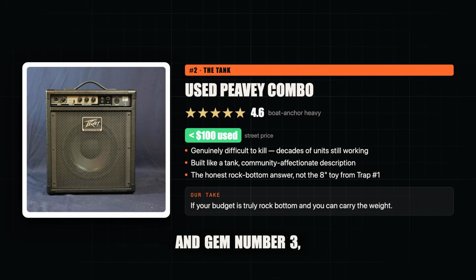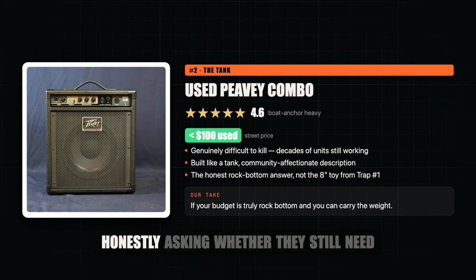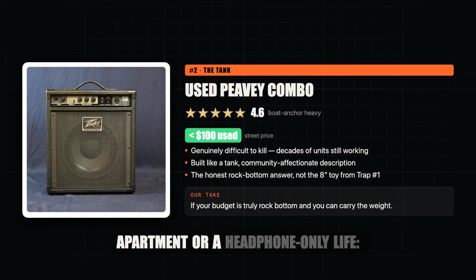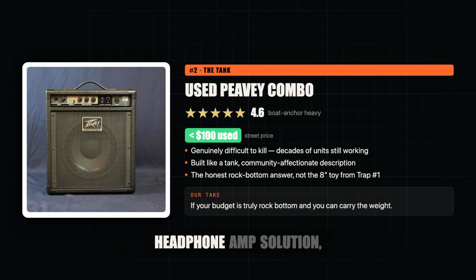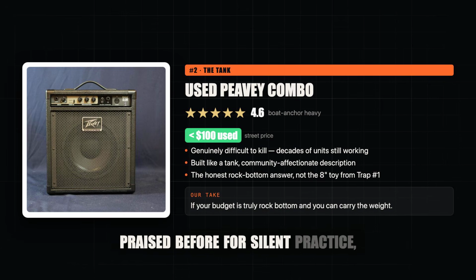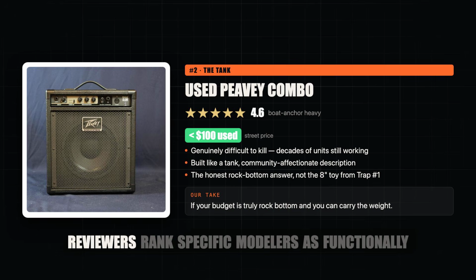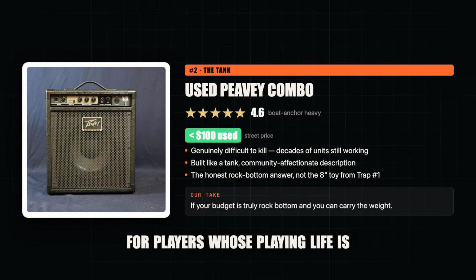And gem number 3 for the player who has outgrown a first practice amp and is honestly asking whether they still need an amp at all in an apartment or a headphone-only life. A genuinely good amp modeler or headphone amp solution, the same category this channel has praised before for silent practice. Now mature enough that several independent reviewers rank specific modelers as functionally replacing a small practice combo entirely for players whose playing life is mostly solo.